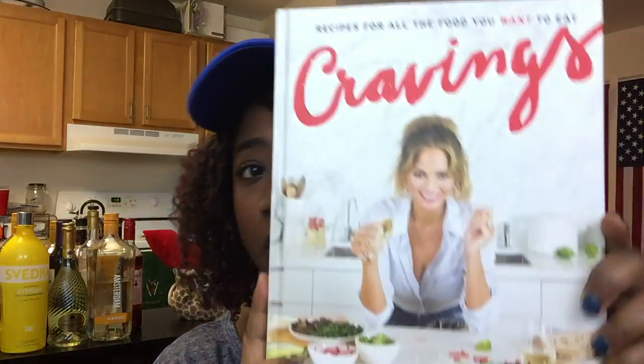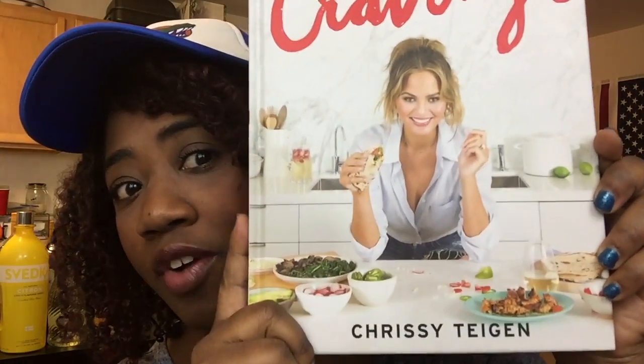So my friend Arielle for Christmas got me this lovely cookbook, Cravings by Chrissy Teigen. Secretly in my head, Chrissy and I are already best friends, and her cookbook reads just like that. So I'm going to try a couple recipes from this cookbook and show you guys the beginning, the after, and let you know how delicious they are, because I'm sure they'll be delicious.